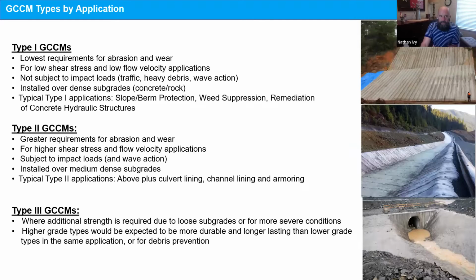Within ASTM D8364, they list 3 types, type 1, type 2, and type 3. They list minimum test frequencies, minimum test values for each of these 3 types of products. They also give typical applications for each of these 3 types of products. Type 1 is the thinnest, so it's got the lowest requirements for abrasion and wear. And it's recommended for slope protection, weed suppression, remediating of existing concrete structures, for example.